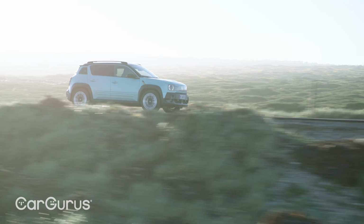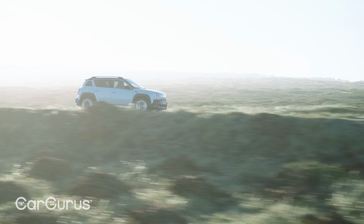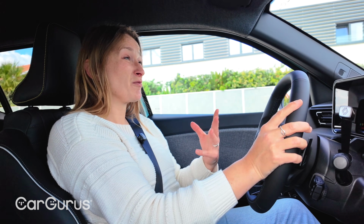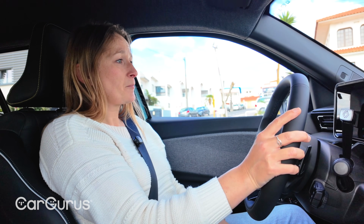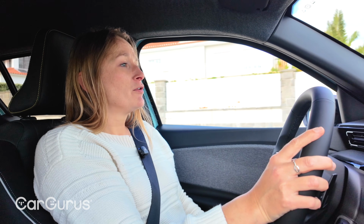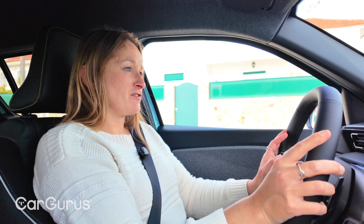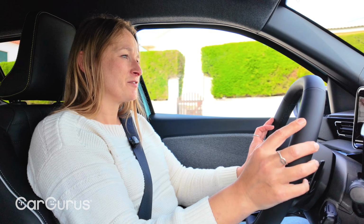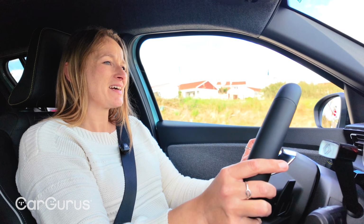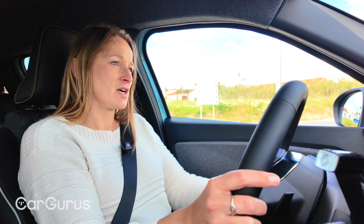Do I think it's going to be the best in its class? Is it better than a 600e, a Jeep Avenger, even things like the Volvo EX30, although the Volvo's quite a bit more expensive? I think this is going to be a really popular car, not only because it ticks all the objective boxes, but because it's a bit charming, isn't it? It's a bit cheeky. It looks cool. And I think that's something that a lot of the rivals in this class don't have.